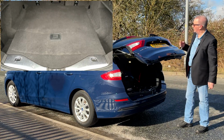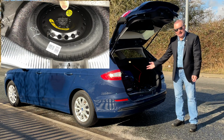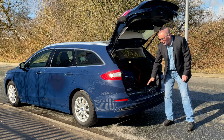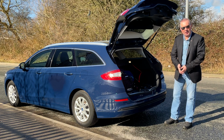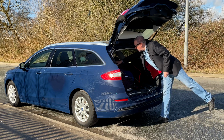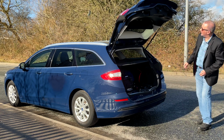But anyway, electric boot release, bags of room in the back. It's got a get you home tyre underneath the floor, but a nice flat low load area, so if you've got pets, as I say, it's below my knee, easy for them to jump in no matter how old your dog is. It's got the rear load cover there, a roller blind, and reversing sensors in the rear bumper.